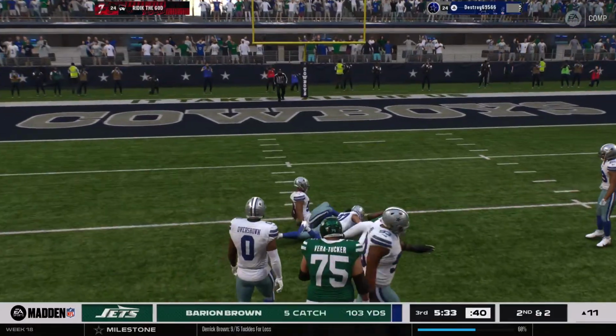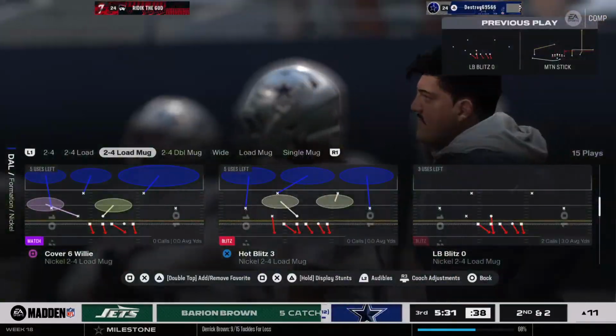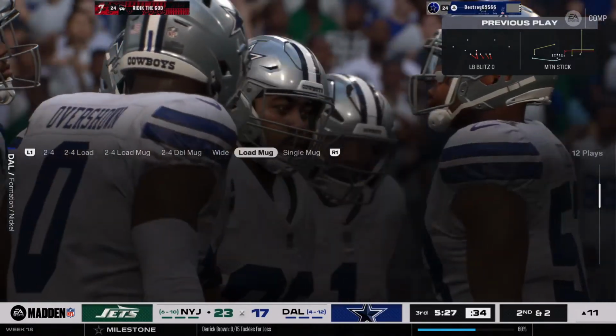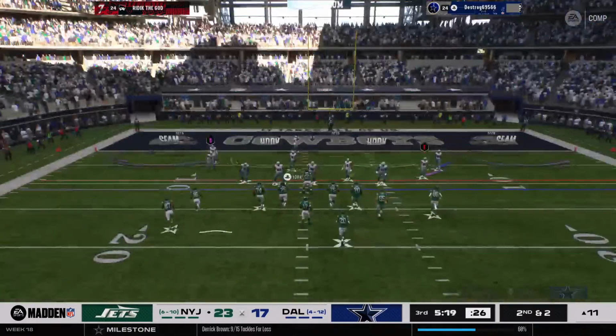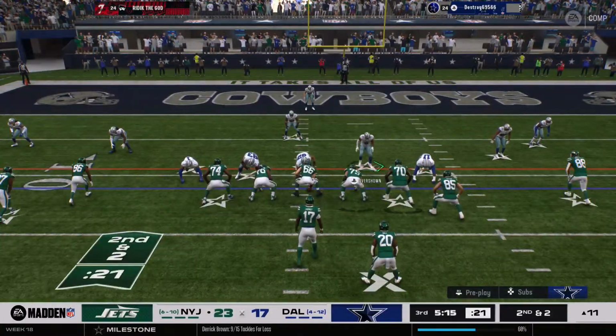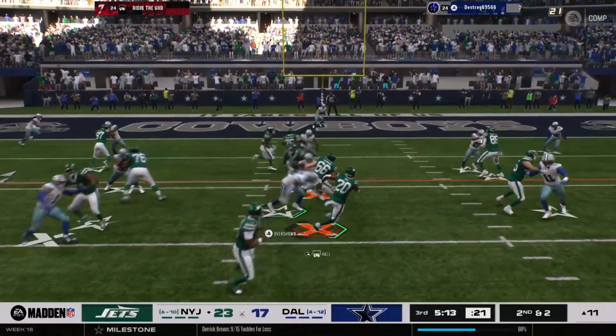Looking, slant route, complete. And he'll go down. Looks like they're marking him at the 11. Well, the odds aren't great when you throw into double coverage. Normally you see one of the defenders make a play on the ball. 2 men nearby, and that's a missed opportunity for the coverage to make an impact play.